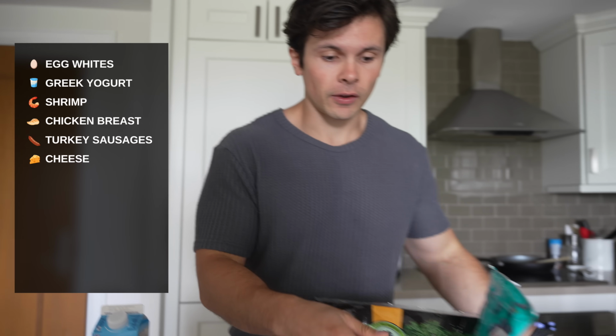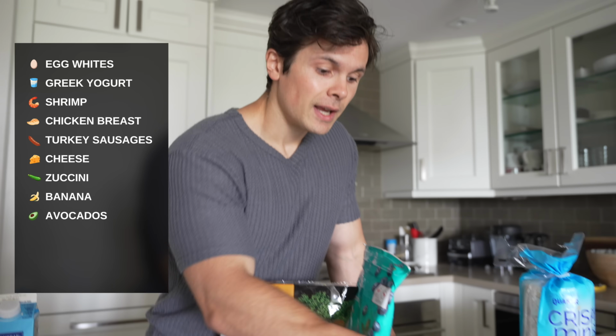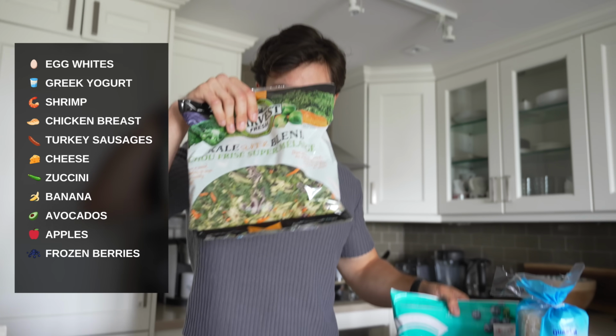Fruits and vegetables, I feel like we have some sort of a common theme going on here. We got some avocados, some apples, because we're all about boosters these days. We got some frozen berries for anabolic ice cream. I love some kale because I always make a big, massive salad every single day.